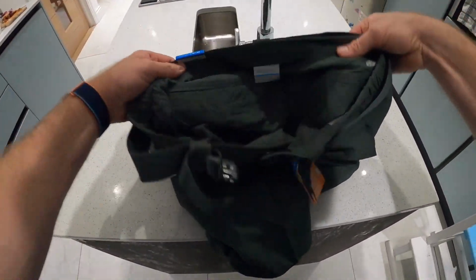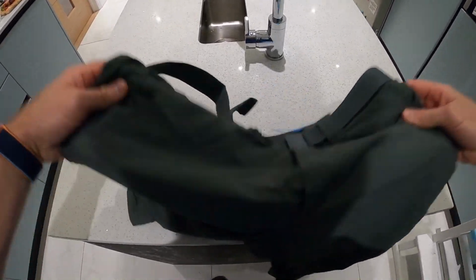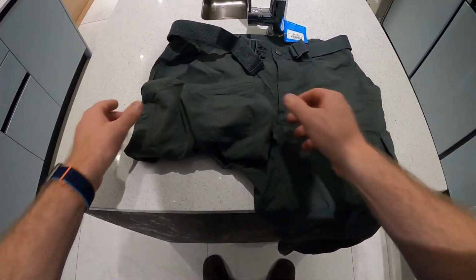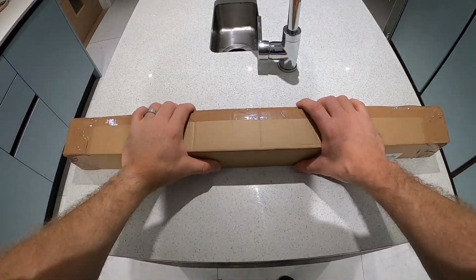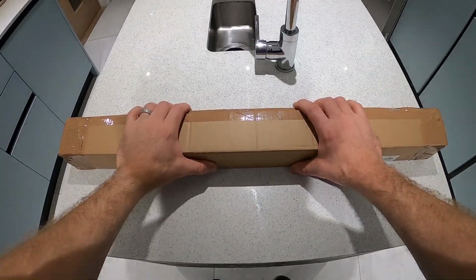I like them, feels so nice and soft. These are from Amazon again, and they turn into shorts, so look at that. Boom, the rod has landed.